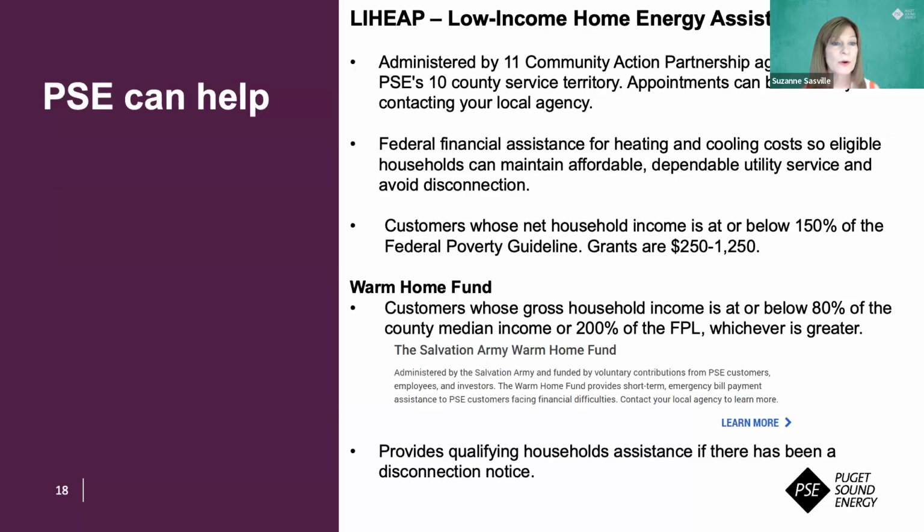The other programs I'll briefly talk about. There is a federal program called the Low Income Home Energy Assistance Program that is administered by the 11 Community Action Partnership agencies within PSE's 10-county service territory. Appointments for that are necessary because documentation is required to support the income that a customer declares for being eligible for the LIHEAP program. So you want to contact your local agency for that. We do have those agencies coming up to show you and on our website. This program is designed to cover the heating and cooling costs of a household so that you can maintain affordable, dependable utility service and avoid disconnection of service.